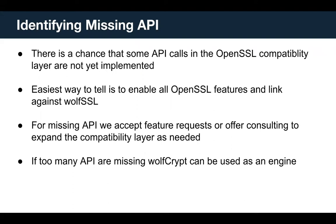One of the things that we found and have added recently is, if too many API are missing, wolfcrypt can be used as an engine with OpenSSL. When using it that way, it wouldn't be a complete replacement of OpenSSL. It would just be plugging it in as a new engine. And for some of the FIPS projects, we're finding that can be a valid route as well.